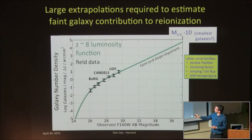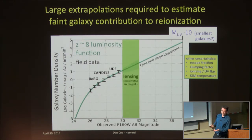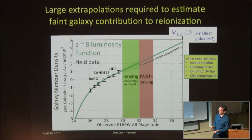And just to show you, these are the constraints we have on these luminosity functions from Hubble programs at least, going down to the faintest UDF constraints so far. And so this faint end slope is really important. We believe that these large numbers of faint galaxies were responsible for reionization. With lensing, we can probe to fainter magnitudes still, as I'll talk more about in a little bit. And then, of course, with JWST, we'll be able to probe even fainter magnitudes and get tighter constraints on this faint end slope.